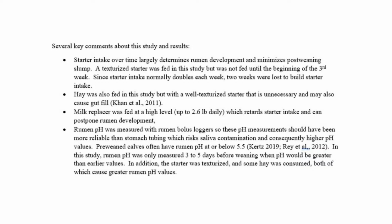And there was another study done at British Columbia, published in 2011, in which they had a poorly texturized starter, and when they fed chopped alfalfa hay, they didn't eat much of it, but it created considerable gut fill. I believe it was about 10 pounds on a 200-pound calf. So you're better off if you don't feed hay with a well-texturized starter, because you're not going to have gut fill.